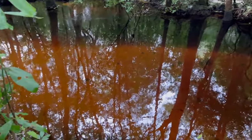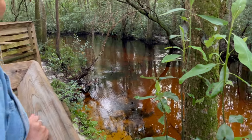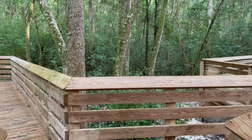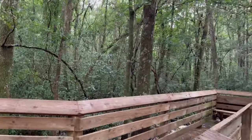Stop. All the bubbles? Maybe that's, I don't know what that is, but it'd be fun to take a little kayak down. Take a kayak through here. Yeah, that's what I was just saying, babe.